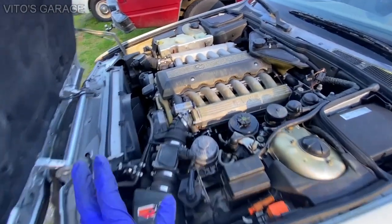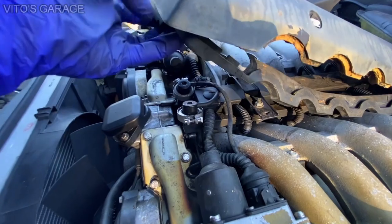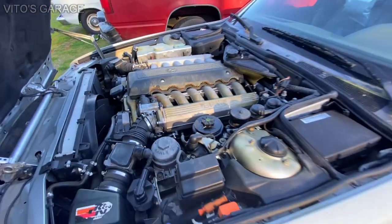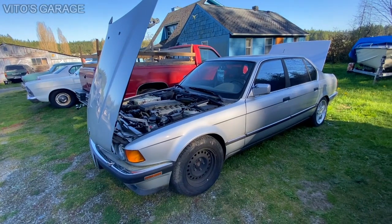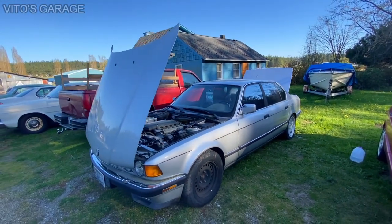But anyways, another thing that I know of is that the fuel pressure regulator may be leaking. I don't know which one it is, either the left or right, so I'll have to double check on that. We will have to do some work on this car to get it back on the road. But I'm pretty excited, I'm super happy. I love bringing these amazing cars back on the road.